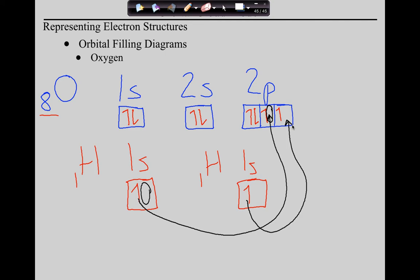But let me ask you this. Where on the periodic table would the ones be that are all the way filled? All the way over there, and these are called the noble gases. And these noble gases are called noble because noble means standoffish. They don't interact, and that's why they don't bond, because they're already full. Yeah, good for you.